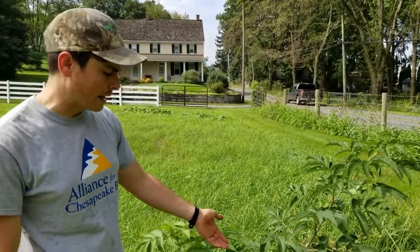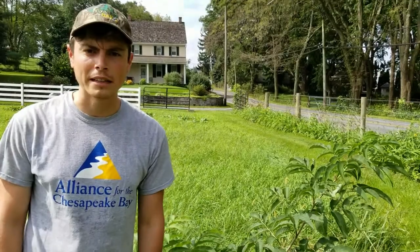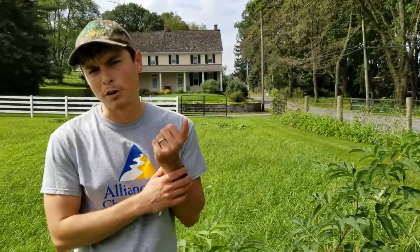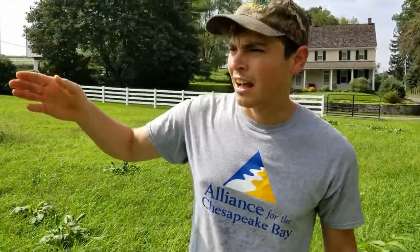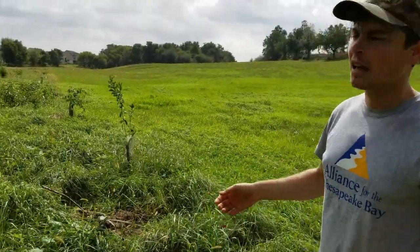So elderberry, if it was nipped off, it would sprout pretty readily, likely. You don't want it to impact your fruit production too much, but you have to use those shorter shelters. And so you can see here, what we do is an average minimum width of 35 feet.